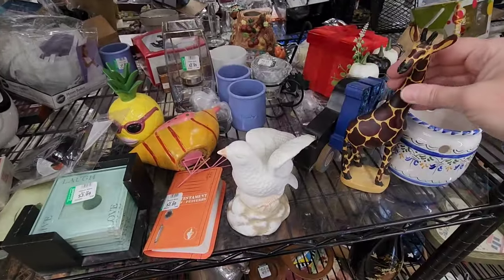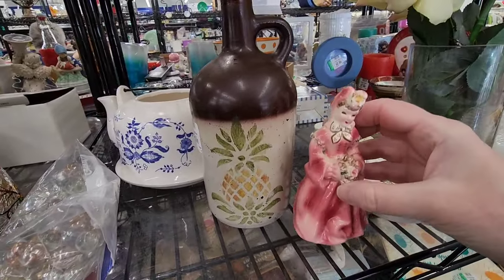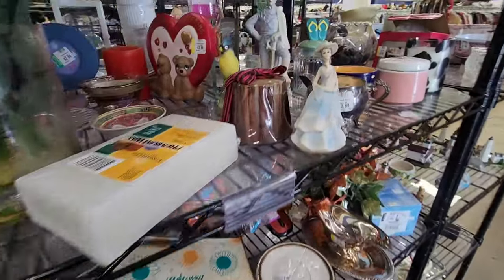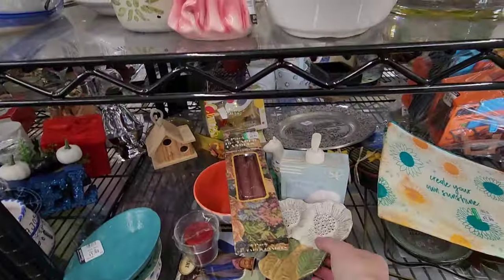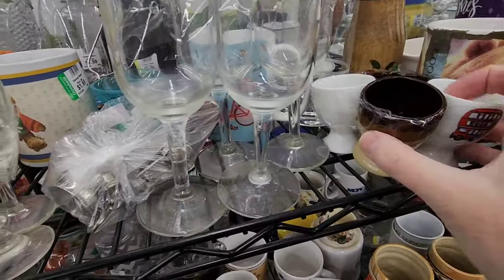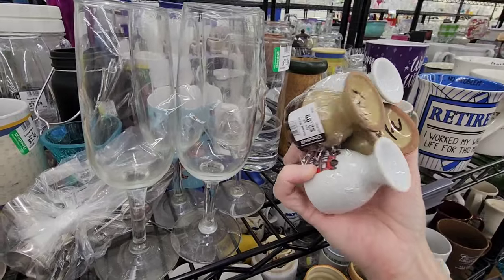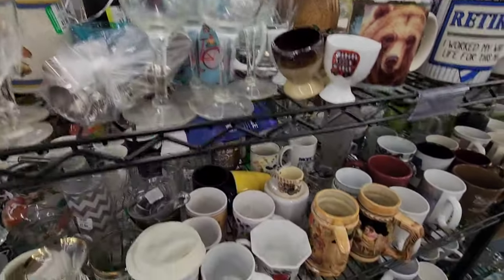Poor little guy. We have a wooden giraffe for $2.99. She is an old lady. She's broken off here. $2.99 on her. I don't see anything else. Spoon rest. Spoon rest. And it's tipped right there. A bunch of egg cups. $2.99. They're British eggs. Interesting.